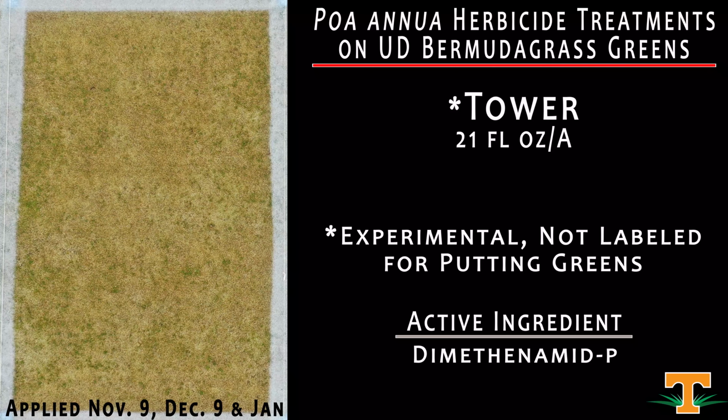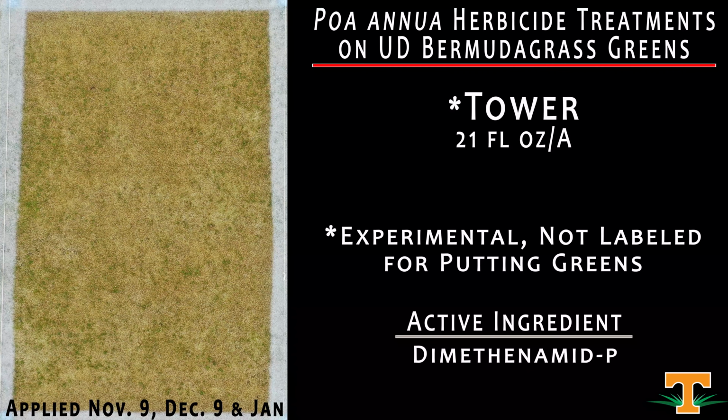And again, I think the timing piece is something that we need a better understanding of in order to optimize this use pattern. But it is evidence that Tower as a standalone does have activity on Poa annua, and it's something that we, I think, can refine for management programs on the Ultradwarfs with future research.